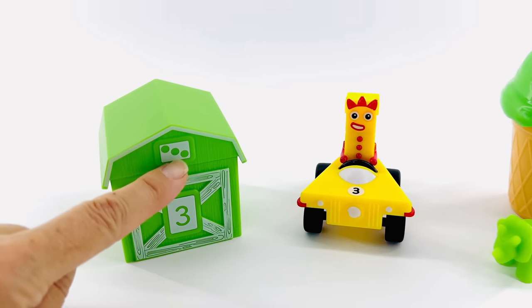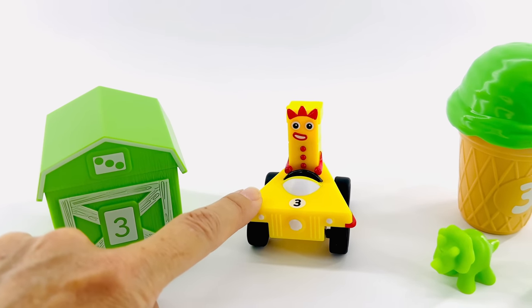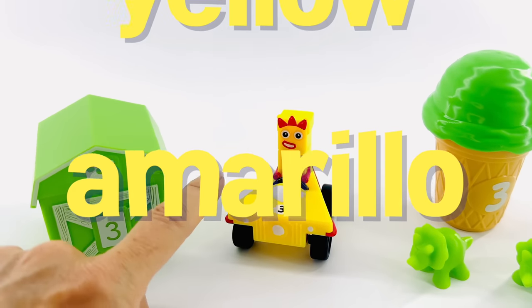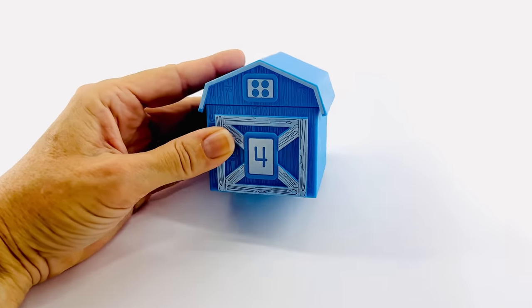One, two, three. But that's number block number three. What color is he? Not green. Right, he's yellow. Do you remember what that is in Spanish? Amarillo. You're so smart. Blue barn number four.